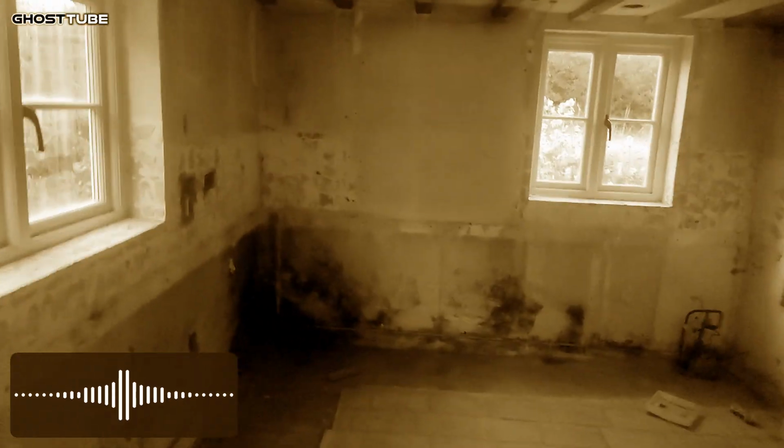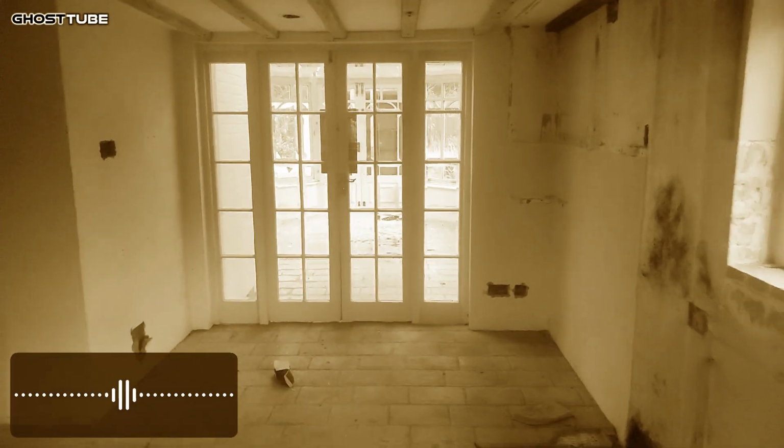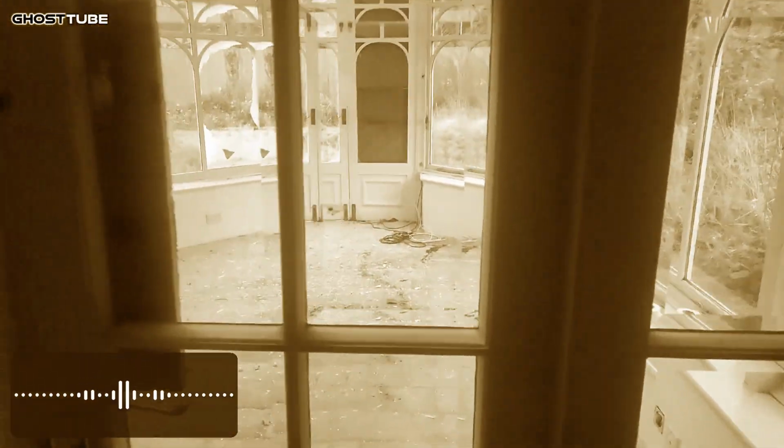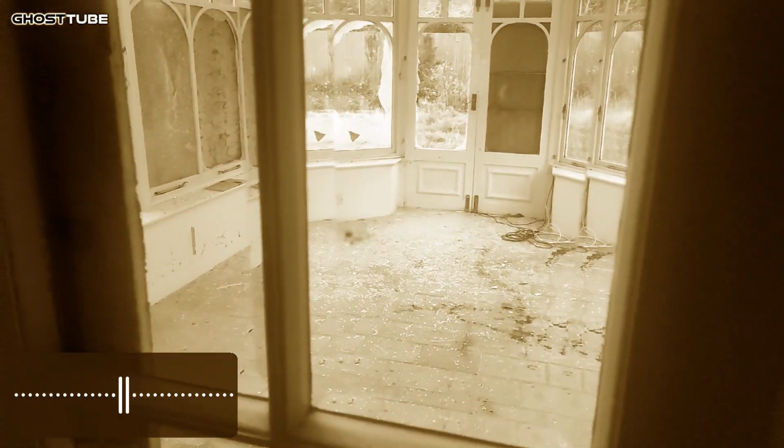Okay guys, we'll begin in this room. Not sure what this would have been. It looks like possibly a kitchen. There's the outhouse just out there. Most of it's boarded up, but we came in through an open door.